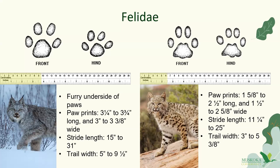So for our Canada lynx, as I mentioned, they're a more northern species. So they have very furry undersides of the paws, which you'll see in their prints, and is why in the examples we have up here, you can really see that the prints are obscured and much less defined than those of the bobcat on the right. Their paw prints and trails will be much larger as well. So their paw prints are 3 1/4 to 3 3/4 long and 3 to 3 3/8 wide. So pretty symmetrical and round as well.